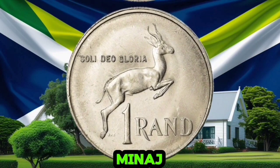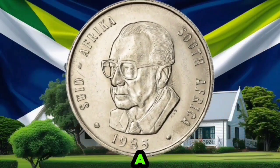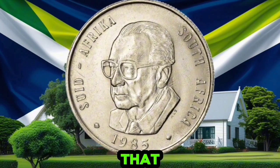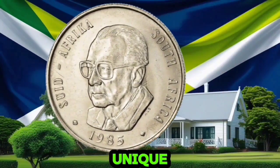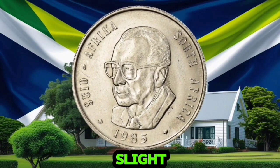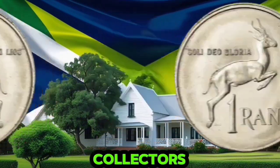a lower mintage. You see, out of all the rand 1985 coins, some had a rare variety or error in the minting process. These coins were part of a limited run that was accidentally struck with a different metal composition, giving them unique characteristics like unusual weight, size, or even slight design inconsistencies. That makes them highly sought after by collectors today.